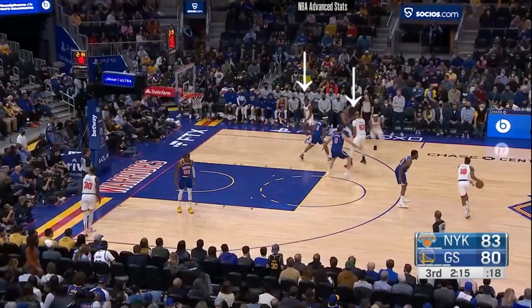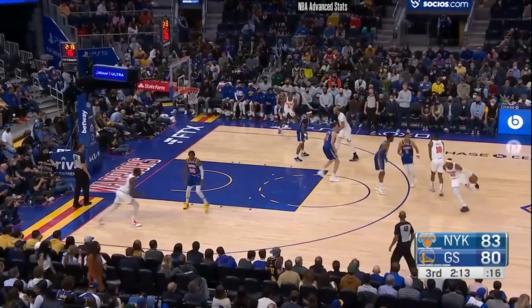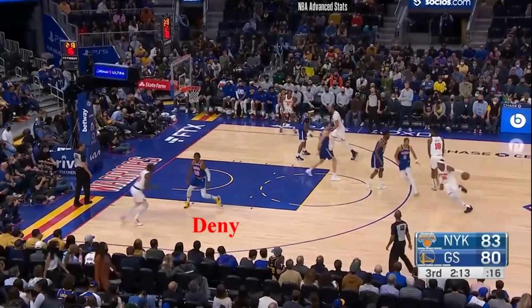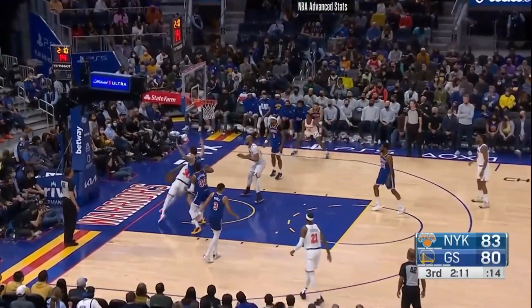This is another good one. Burks gives it to Reddish coming off a double down screen for another potential Randle post. Randle starts low but fakes to get position and gets Kuminga just denying a little too much. Backdoor, another strong move for the bucket.